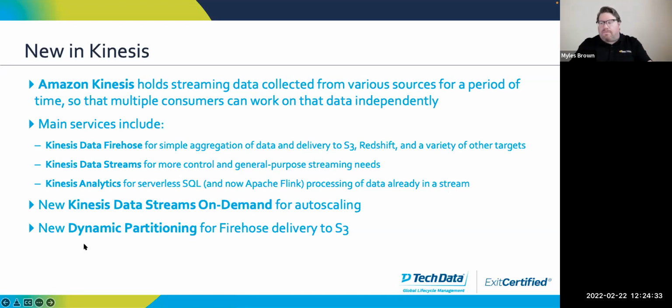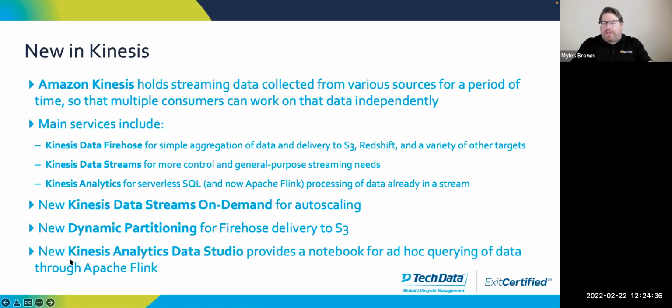And the last big new one here in Kinesis is the addition of Kinesis Analytics Data Studio. It basically provides a notebook, I think based on Zeppelin or Jupyter, I can't remember which one. But it's for doing ad hoc querying of data through Flink, right there in a nice interactive way. They've got notebooks all over the place. We're going to talk a lot about notebooks here, but one here in Kinesis Analytics especially.